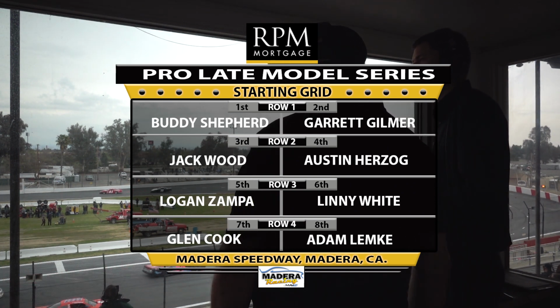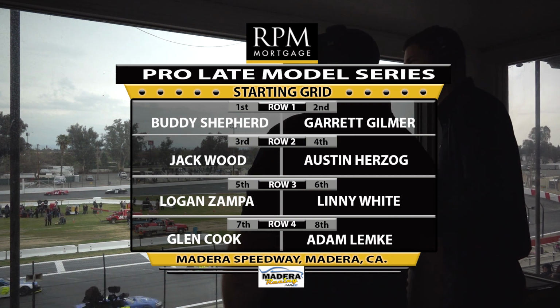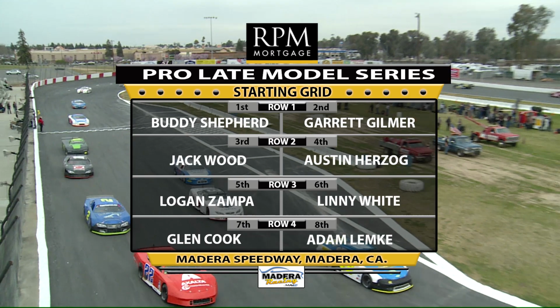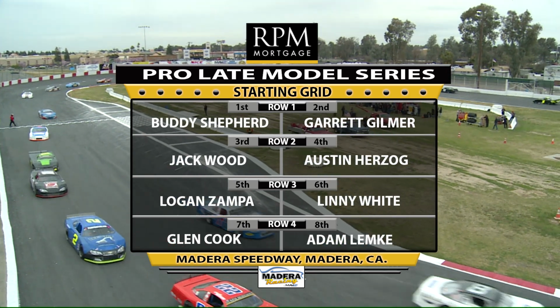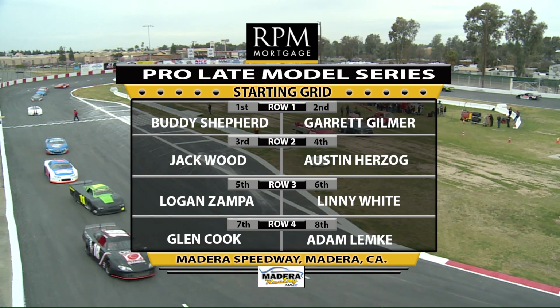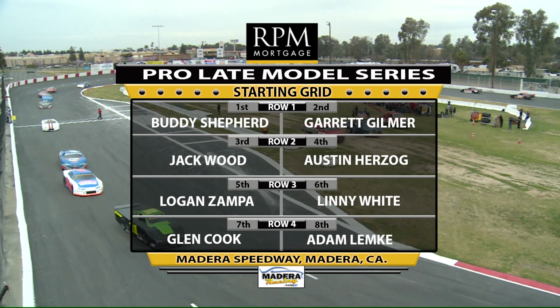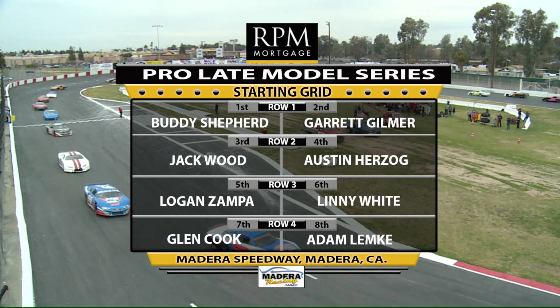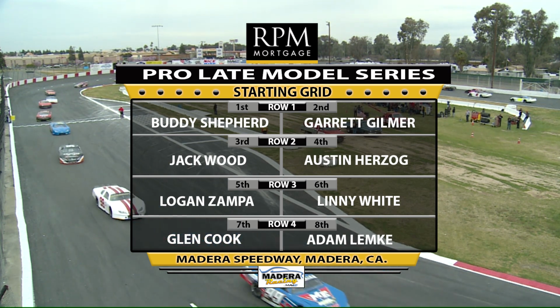The 99 car right behind him, making his first Madera Speedway Pro Late Model start, Modified standout, Lenny White. Yes, and right behind him, another veteran, the 98, the Cook Roofing entry from Mariposa, California. It is Glenn Cook, a Mini Cup and Junior Late Model graduate in that 98 ride. Good to see him here in the Toyota, and that is Adam the Bullet Lemke.